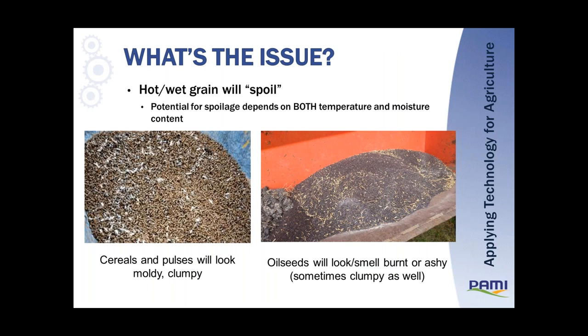So our issue really is avoiding spoiled grain. The important thing is that potential for spoilage depends on both temperature and moisture, and there's a chance of spoiling when it's hot or moist, which affects insects, fungi, etc. So the key, again, is both temperature and moisture, as most are aware. We need to cool and dry that grain for safe storage.